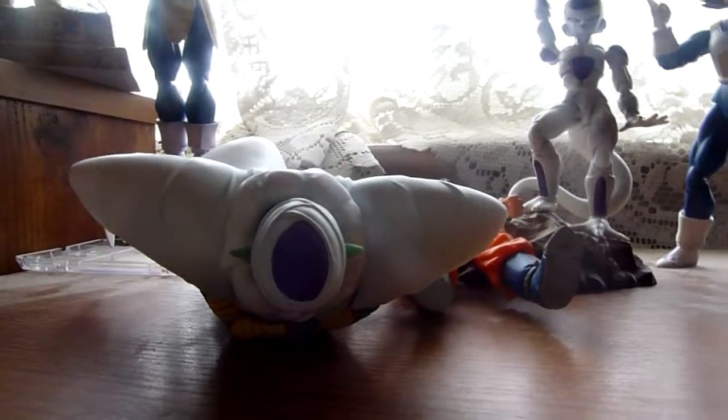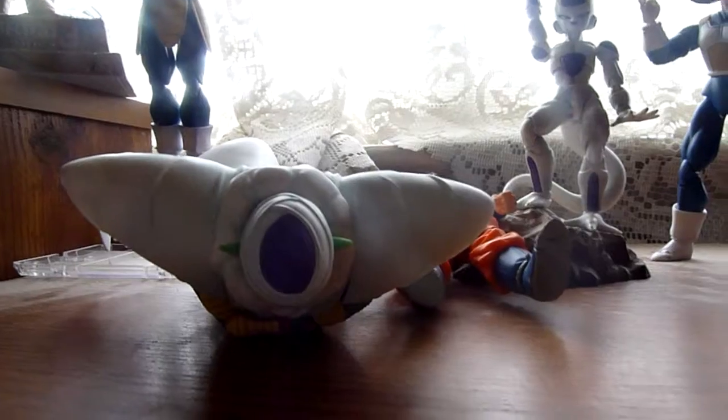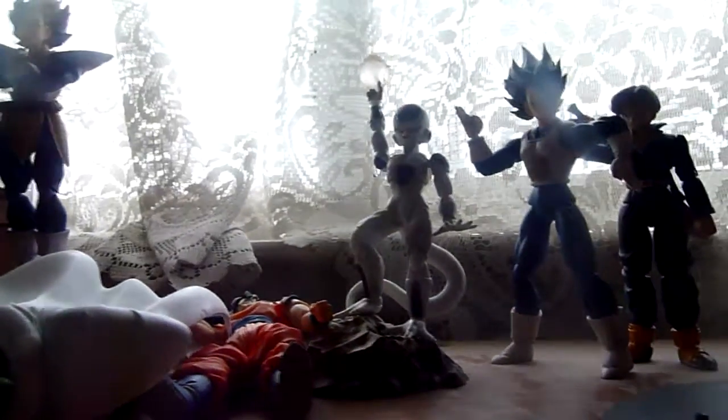But for whatever reason, I've had this Piccolo figure since he came out. Only now is he giving me trouble. He just keeps falling down, taking Goku with him, and now he's knocking Frieza back. So I don't know. I just don't understand why you're doing that, Piccolo.